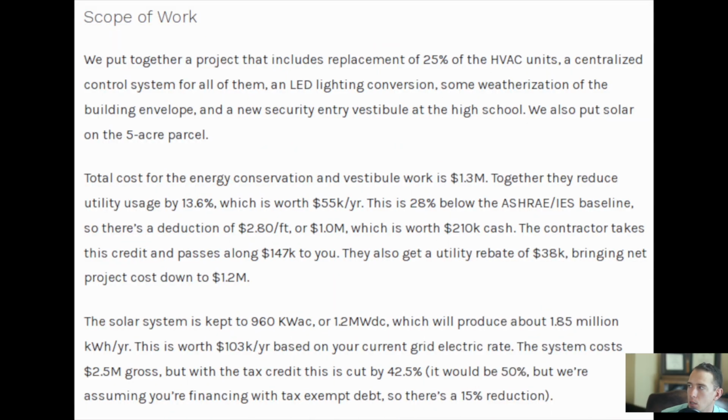Now the solar system, we're going to keep that under 1 megawatt. So 5 acres will be right around a 1 megawatt AC system, at least here in Texas. That will produce almost 2 million kilowatt hours a year. That's worth about $103,000 based on their current grid rate. The system costs $2.5 million in gross cost, but it is going to have these tax credits.